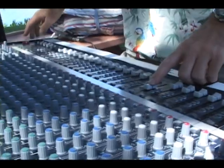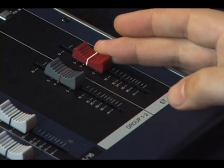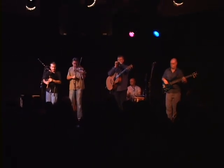Now you have all of your channels set up and balanced the way you want, the monitors and the effects set up as you like, all that's left to do is adjusting this guy, the main fader, to raise and lower the level of your entire mix as the crowd gets more and more rowdy, or just goes home.